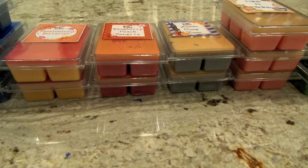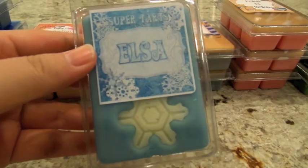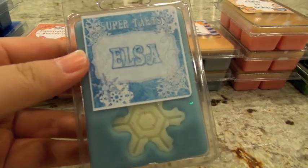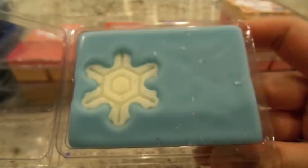Okay, so getting into it here, I'm going to get into the frozen two-pack. So she had two packs. One of them was a frozen theme, and the other one was a transformer thing that you could get. I opted for the frozen one just because the scent sounded a little bit more my speed. So this first one here is Elsa, and of course it is blue. It's got the snowflake, of course, for Elsa. This one here is cotton candy ice cream, and it is also a dual color tart.